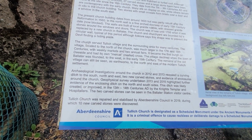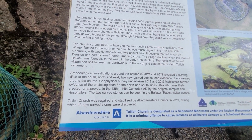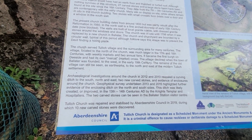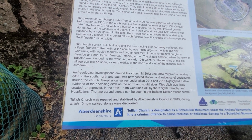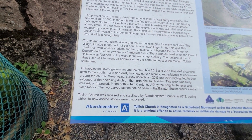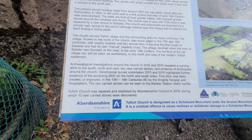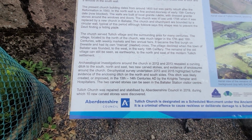Archaeological investigations around the church in 2012 and 2013 revealed a curving ditch to the south, north and east, two new carved stones and evidence of enclosures around the church. Geophysical surveys undertaken in 2013 and 2015 highlighted further evidence of the imposing ditch on the north and south side. This ditch was likely created or improved in the 13th and 14th centuries AD by the Knights Templar and the Hospitallers. The two carved stones can be seen in the Ballater Station Visitor Centre. We might need to go there then. We might, if we've got time. Tullich Church was repaired and stabilised by Aberdeenshire Council in 2019, during which 10 new carved stones were discovered.